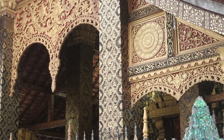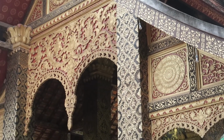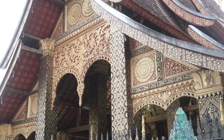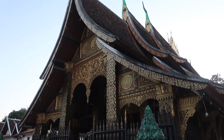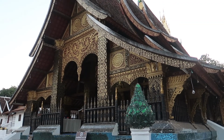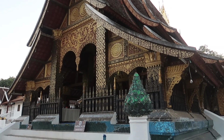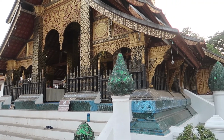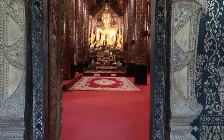So probably gonna catch a little break tomorrow as well, and come and do some other photography here during the daylight when some of these shiny decorations will be all glittery, all sunshiny and well lit up. But yeah, for now I'm just gonna explore, take some shots like this, and continue on. Check out the interior.